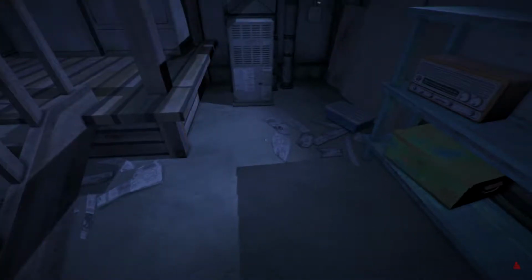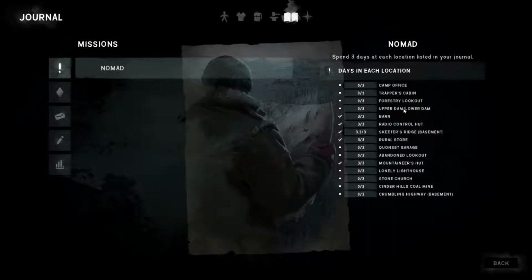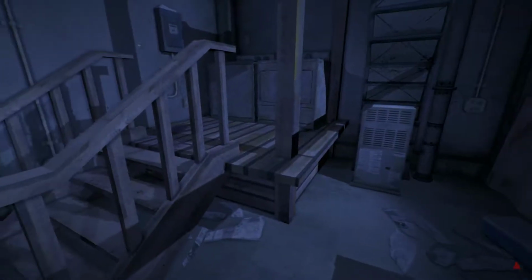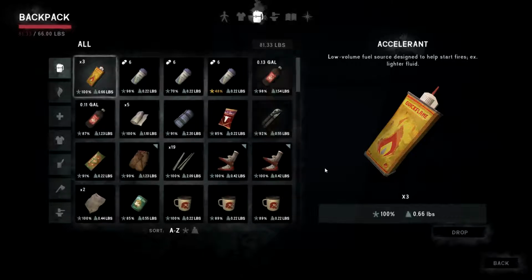Thanks for joining me. We're here in the basement. Where are we at? We are done with Skeeter's Ridge. We are heading to Coastal Highway, so what we need to do is head back down the road. We're going to follow the road. We might pick up our furs, and then head up the hill through the mine over to Coastal Highway, Quonset Garage. Alright, farewell. You were a nice little place to stay for a couple days.